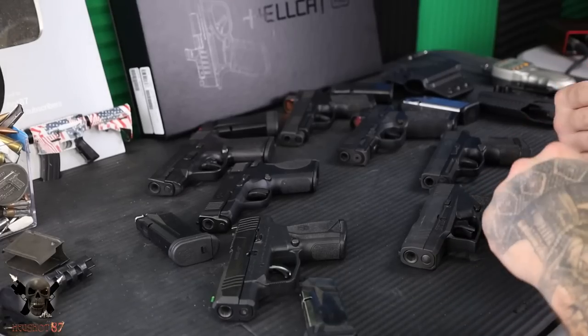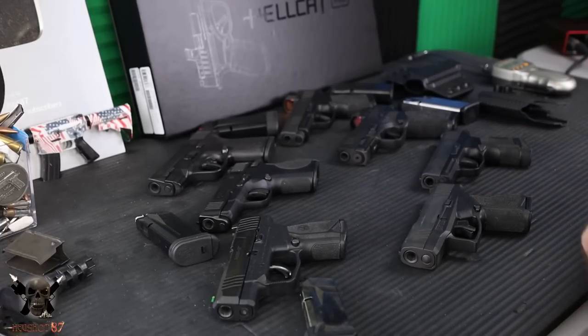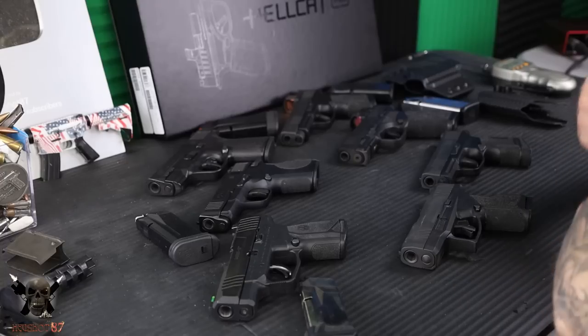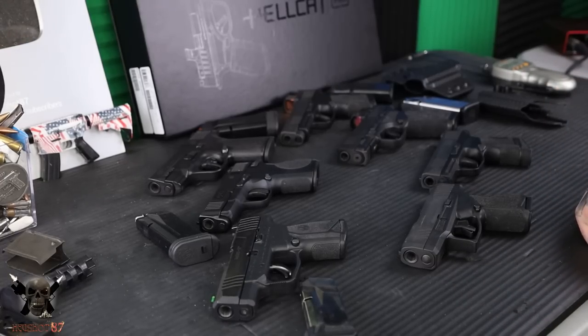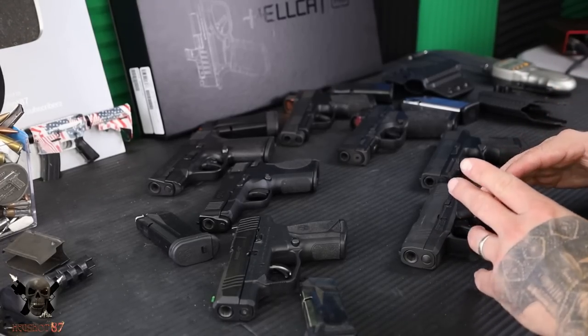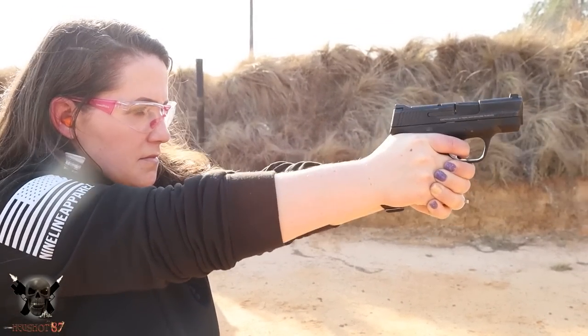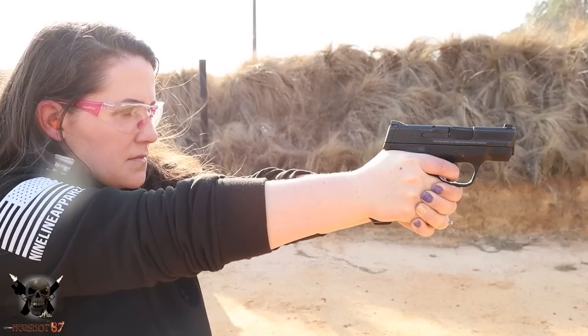So like I said, pros and cons, we're gonna compare all of these. We're gonna do some shooting, of course. And at the end, I'm gonna tell you which one I like the best and why. So stick around for that. I will also tell you some of the ones that I'm not so fond of for various different reasons, or just some of the features that I don't like on some of these.